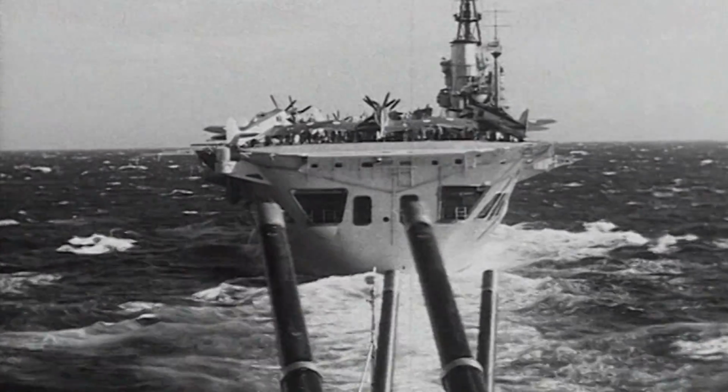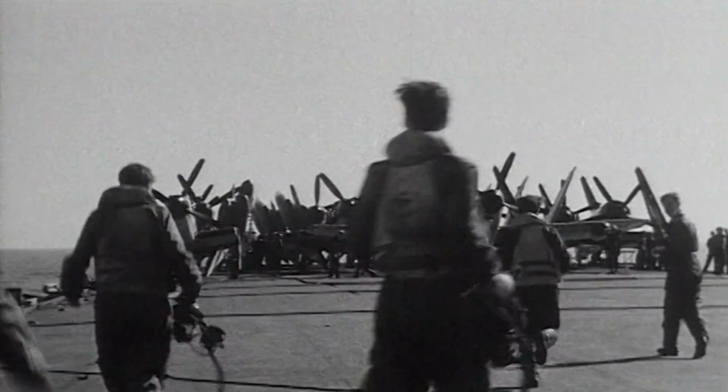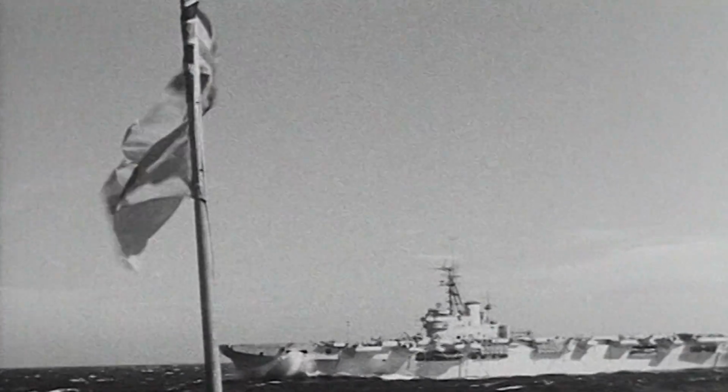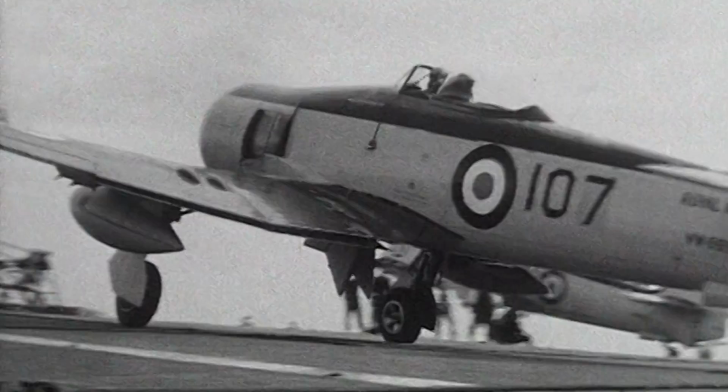When the forces of the Royal Navy take the ocean, they are accompanied by naval aircraft to command the sky above. Up on the flight deck, the planes are made ready. Zero hour approaching as the great ship alters course and turns into the Mediterranean wind.